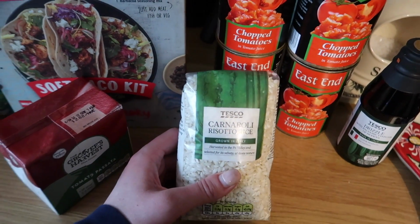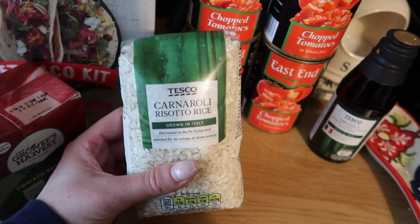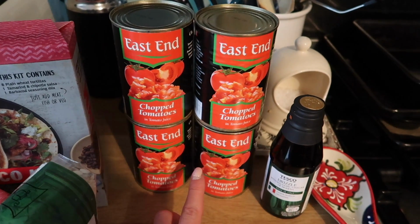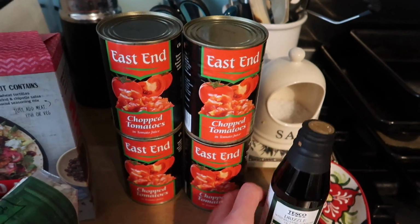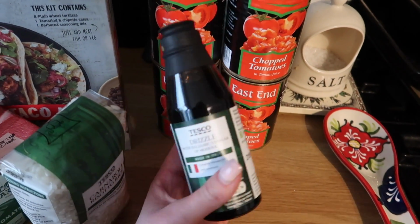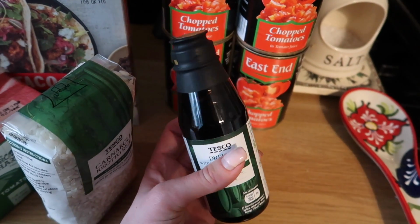I have some carnaroli risotto rice. Normally I would use arborio, but I wanted to try this one, see if it was any nicer, and I'm going to make a risotto this week, so obviously that's why I bought that. I've got 4 tins of the East End chopped tomatoes because they are 4 for £1 at the moment, I believe. And then I also picked up this, which is the Tesco balsamic drizzle, and it's really, really nice with salads or like feta and halloumi, that kind of thing. It just adds a bit of sweetness and is really, really nice.